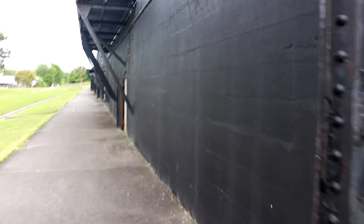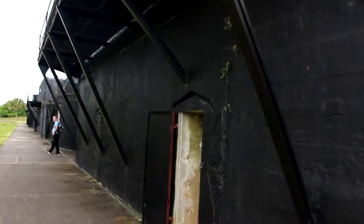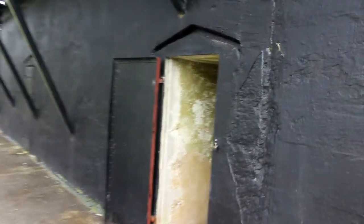So there's that. This is what I'm seeing right now. Basically just a lot of what you see over there. It is part of, I think, the World War II structure.